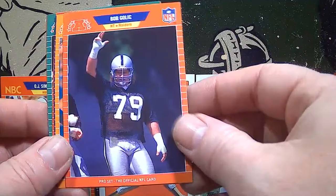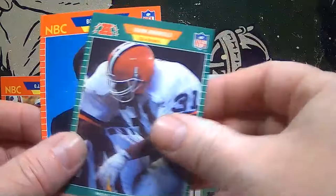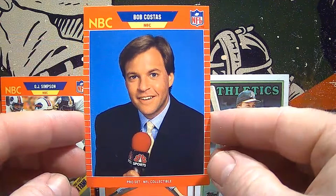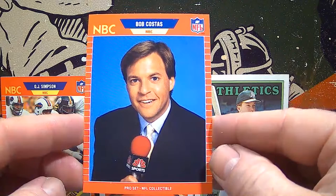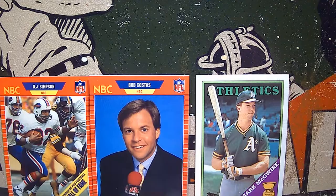Tim Crumry, Jacob Green. There's Ricky Jackson. Bob Costas. That's another guy that, look at this, two NBC guys. Bob Costas. Didn't Bob Costas get in trouble for something like some kind of harassment or something? Maybe it wasn't Bob Costas. I might be thinking of somebody else. But if so, we've got two NBC announcers there in O.J. Simpson and Bob Costas, who may have both been in trouble. So maybe being an announcer who gets put onto a trading card isn't a good thing.